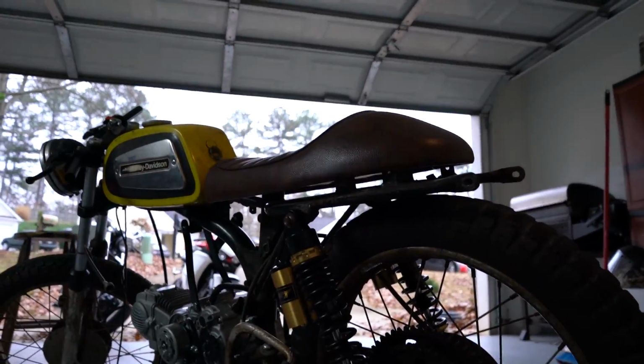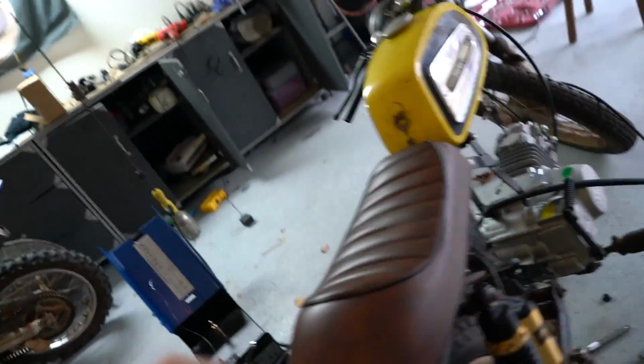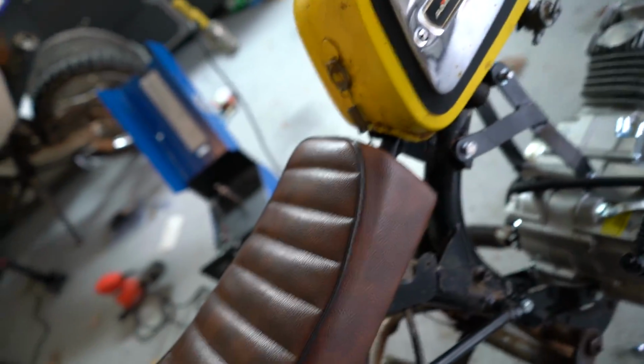Alright, now the rear portion of the seat is mounted with just the rear mount that I just got done making. I don't feel like making the front mount right now, so I'm just going to leave it with the rear.